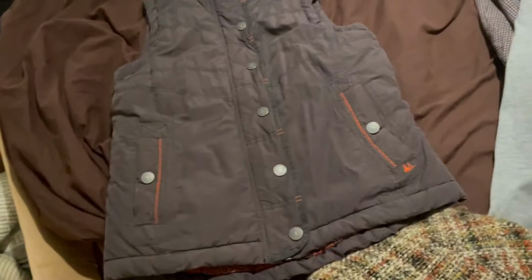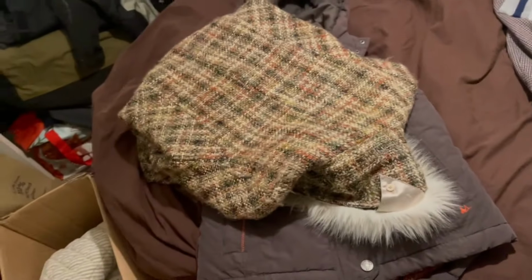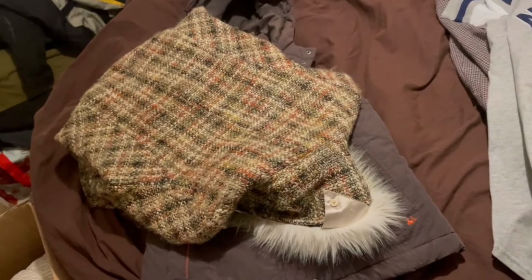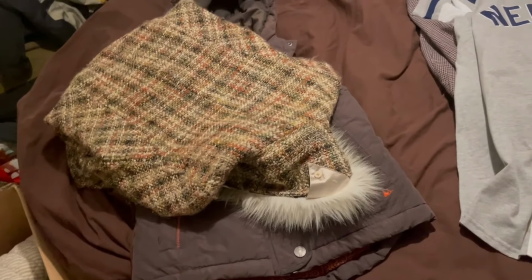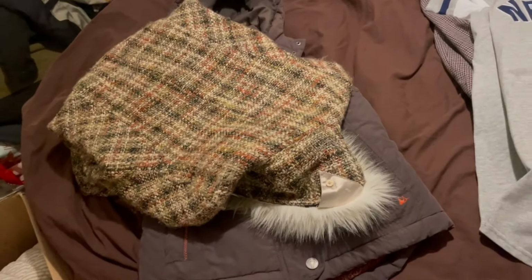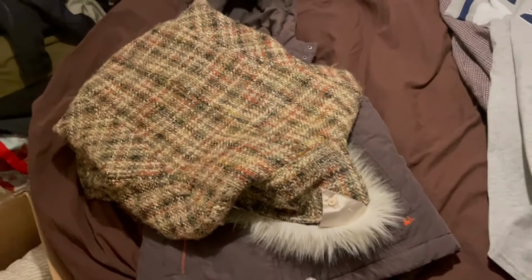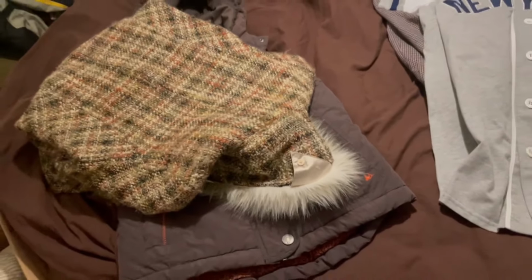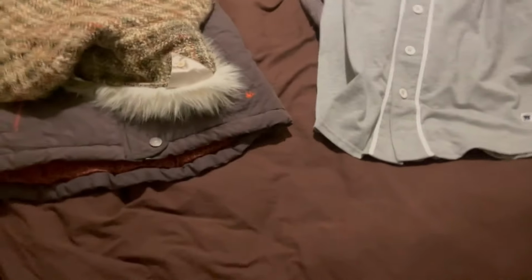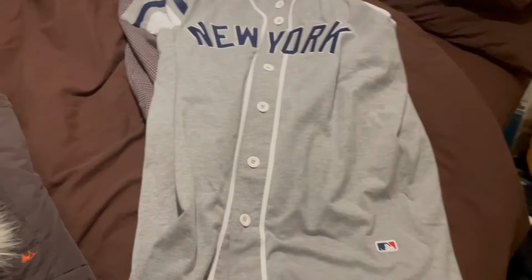So don't be afraid to pick up stuff that's out of season, because if you've got the room, places to store it, or if you've got the capacity to list it and wait for it to sell, then do it. That would be my advice.